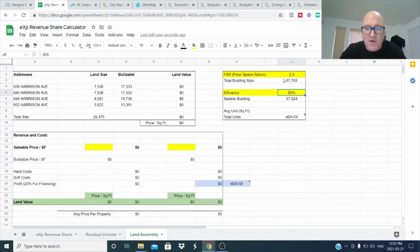So all of a sudden we have the total building size we're allowed to do, based on 2.3 times the total site, but the efficiency will be your saleable building. So let's say 15% of the property was common areas, elevators, things that are not going to be sold on the MLS. And then that gives you your saleable building.